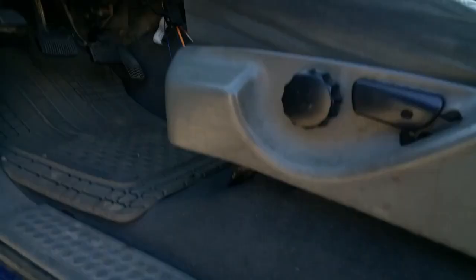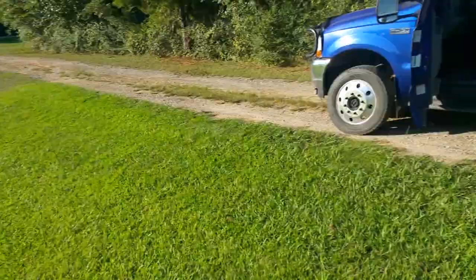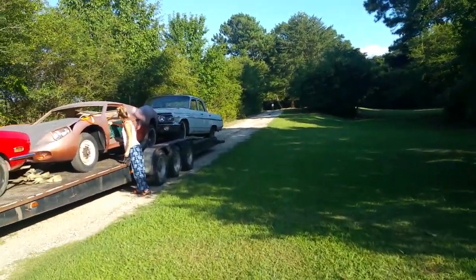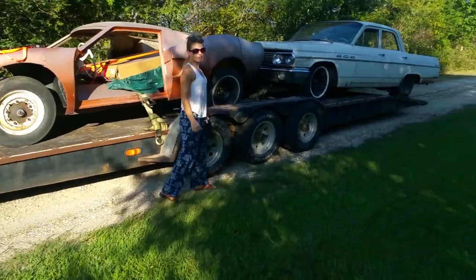Getting ready to hit the road again. Got our first drop, and of course there's some narrow road up there. We had to back in through the field here. Really nice down here though. Now he'll tell us where to drop it off exactly.